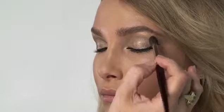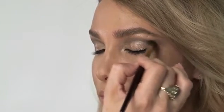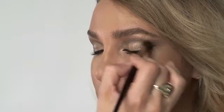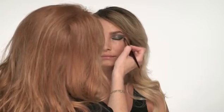I'm going to take my blender brush and dip it into the smoke shade. I'm going to nestle that into the socket, again going backwards and forwards like a windscreen wiper. It's a great smoky shade. You can just smoke this up or make it more intense by adding water. So I'm just going to start by using that to create a little bit of smokiness, and do the same on the other eye. And you can make it as light or as intense as you want.